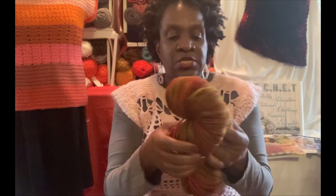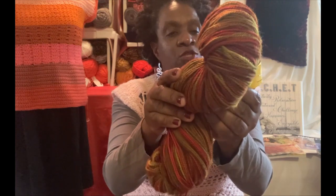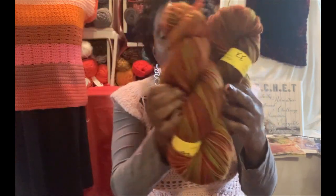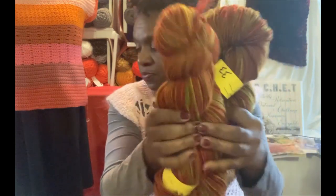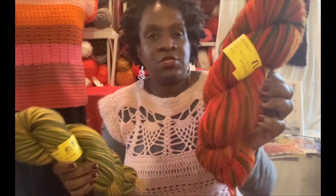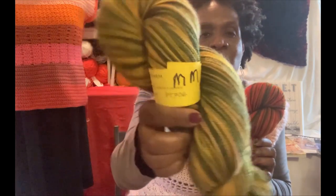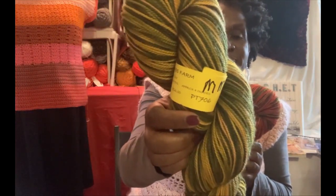So I purchased this one, which is called Pinky Toes. It's superwash merino and it's 560 yards. I have it in this color. I purchased two of them. They're close together in colors. And then I fell in love with two other colors. So I purchased this one in more orange and red and green. And I purchased this one, which is more yellow and green. And they're 100% superwash merino.